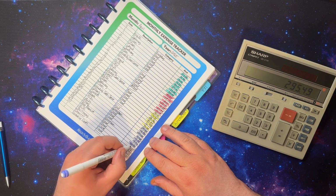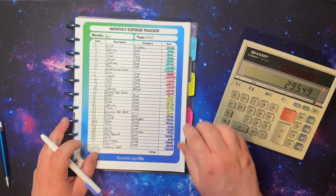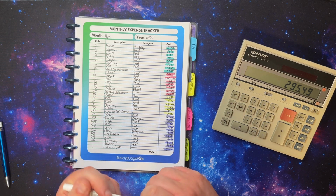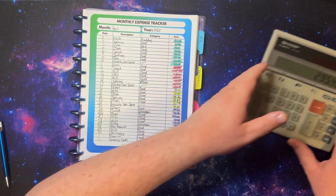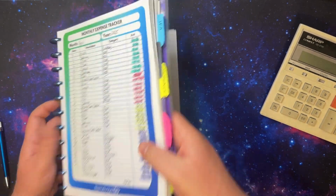And again, I just do this to separate the weeks. I probably don't need to do it for the last week of the month, because if it wasn't color coded here, then it wouldn't be for that week. But anyway, it makes the page pretty. What can I say? All right, so I'm going to leave that on the calculator so that I can record it on the budget sheet.